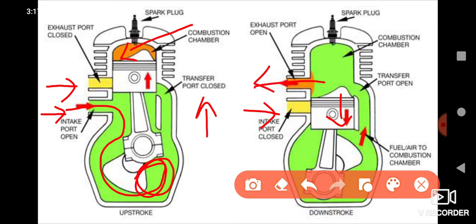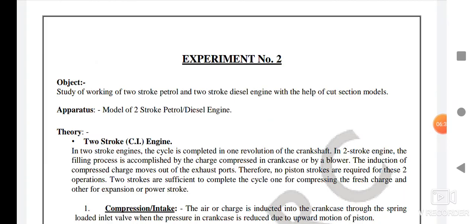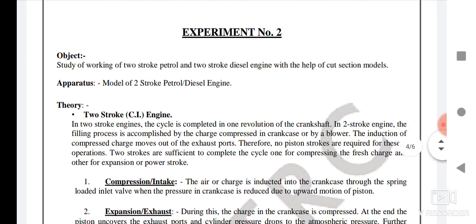After this stroke, the burnt gases exit from the exhaust port, and the remaining air-fuel mixture fills, compresses and pushes the burnt gases out from the exhaust port. In this stroke, two processes occur. First is ignition and other is exhaust. So this is the two-stroke petrol engine. Okay student, that is the working we discussed, how the two-stroke petrol engine and two-stroke diesel engine work.